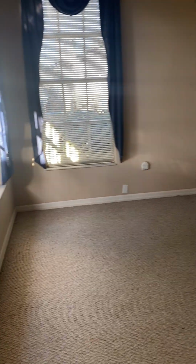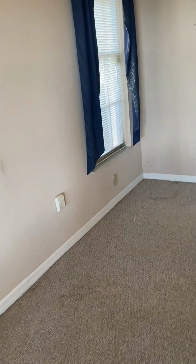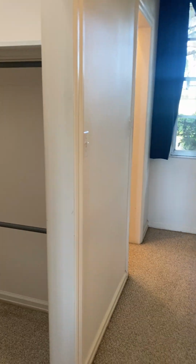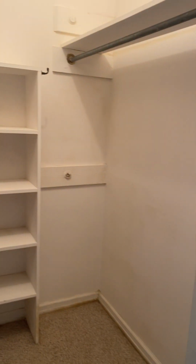And that bathroom is shared by this big room. And again, there's no closets in here. So this is another bedroom, but it's kind of weird because then you go through here and there's another bathroom with two closets.